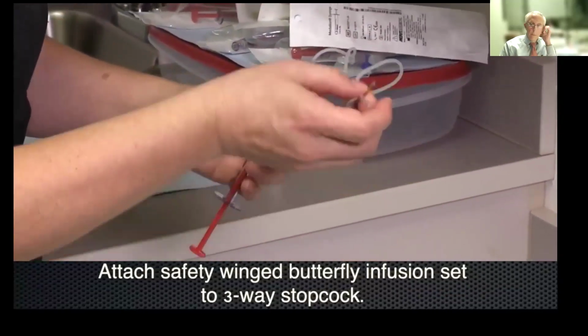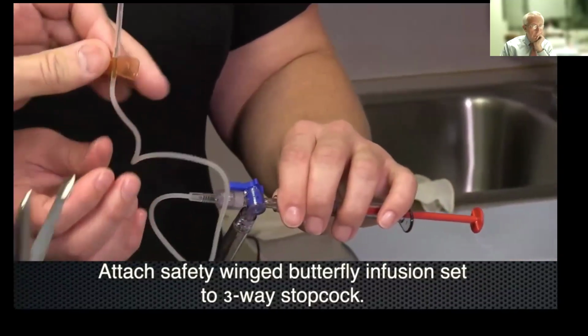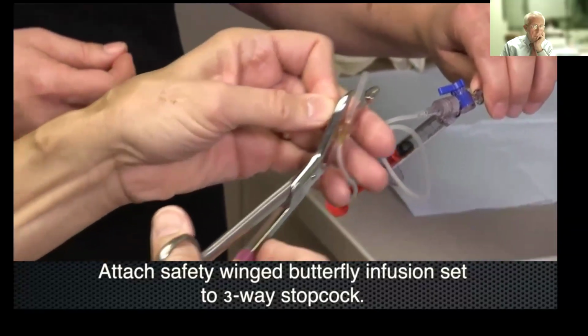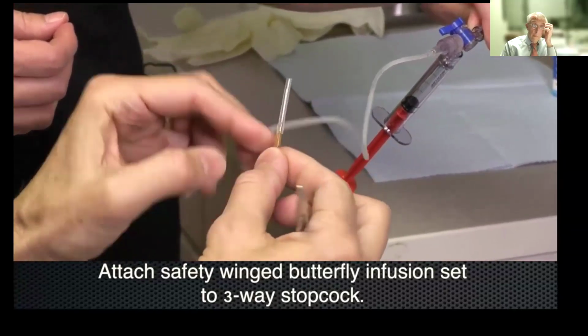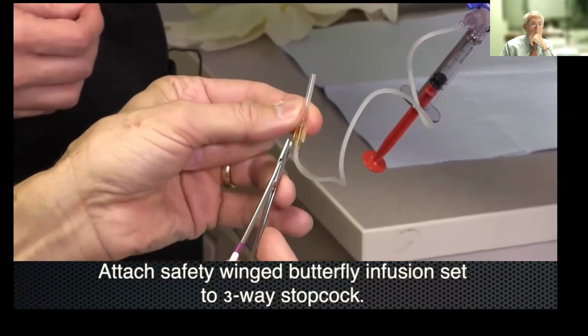Where we would connect this to a needle. So what I like to do is cut the flanges, as shown, with some instrument, leaving a small piece.